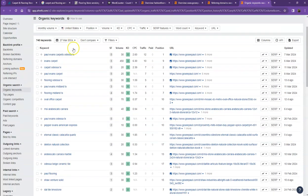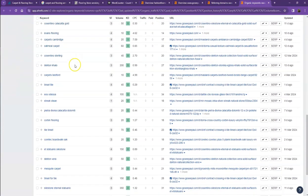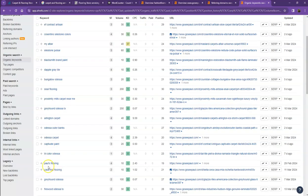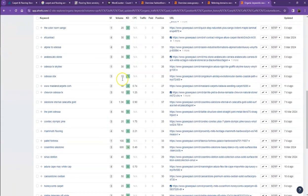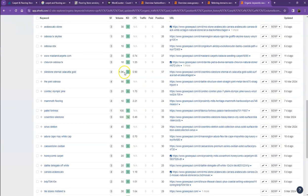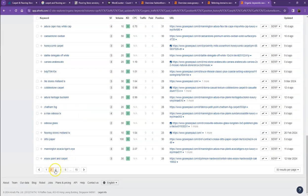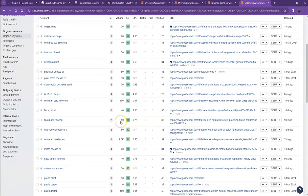Next are the organic keywords. These are all the keywords they have listed on their website. So when customers search for these specific words, their website will show on top of the list. And if you also look at the numbers under volume, these are the total number of people that search for the specific keywords every month on Google. So that's how important choosing the right keyword is. That way more people will be able to find your website quicker and easier.